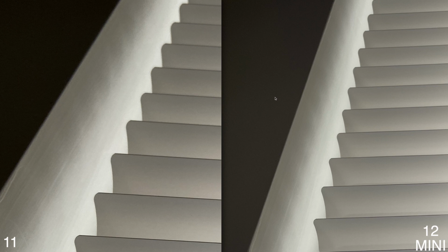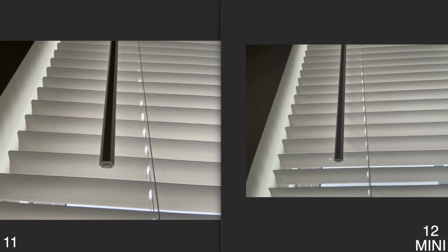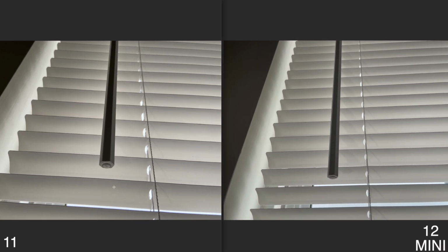Now, for better or for worse, that may be a better thing for some people, but some people may prefer the darkening aspect of this too. In real life, I feel like it looked more like this. I feel like the iPhone 11 maybe darkened it on purpose. I'm not too sure. But again, these were in the same lighting conditions and everything, and in terms of that, subtle differences like that are pretty important to note.